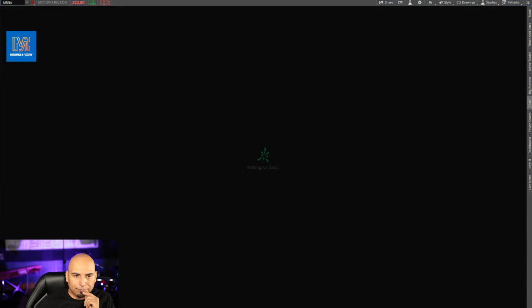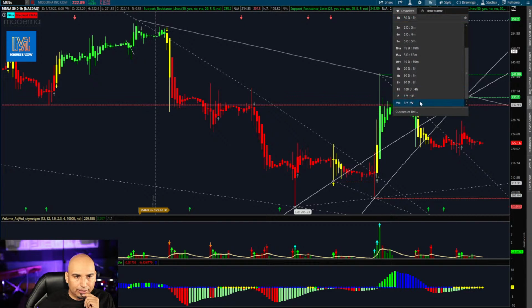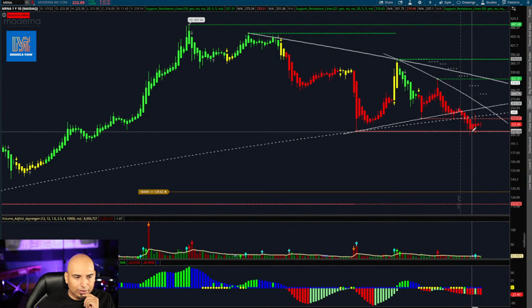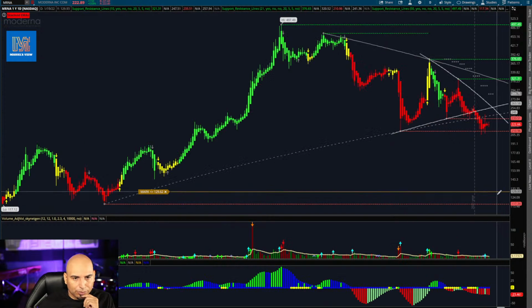Okay, mRNA. See what this mRNA. Yeah, this wedge broke down. If this thing breaks down to the bottom, this would be a great buy for mRNA around this level. So put it on alert there. You can keep an eye on it.